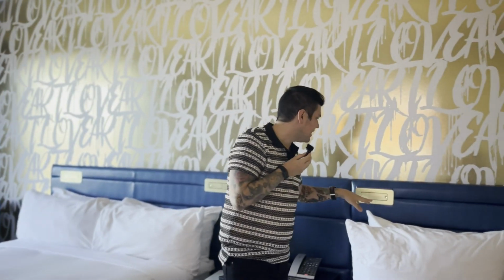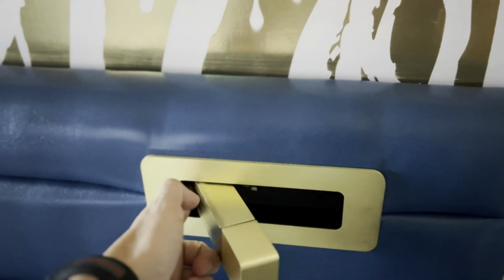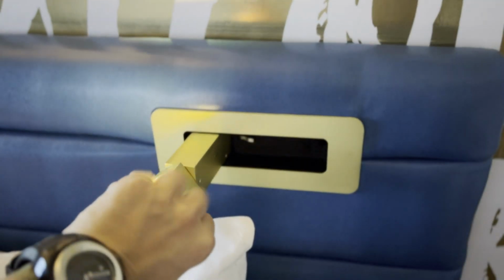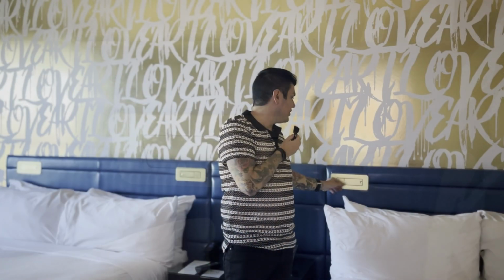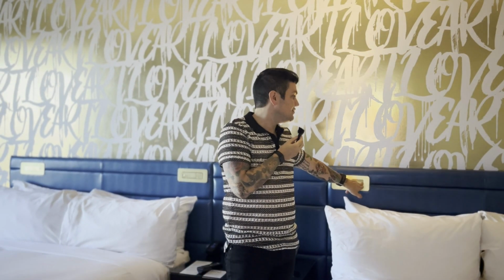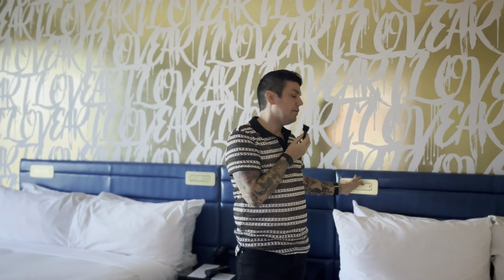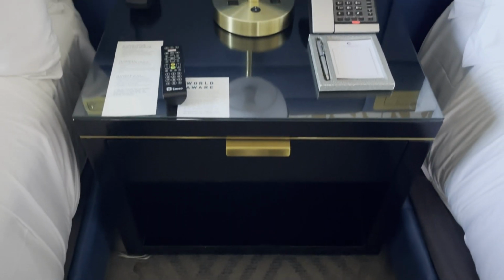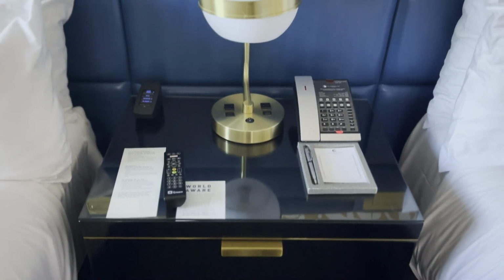So again, queen size bed. I do like these. This is nice if you just want to maybe read in the bed, don't want to bother anybody else. You can have all the lights off and everything. Or even if you need to go to the bathroom, whatever, and it's black in the room and you just want to find your way, you can just flip that out, flip it back in. Total privacy for everybody. All the controls as well for the lights are here if you want to just shut everything off, which is handy as well.